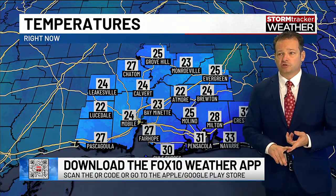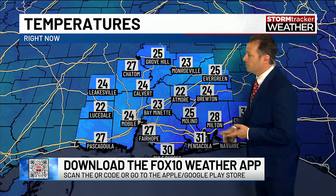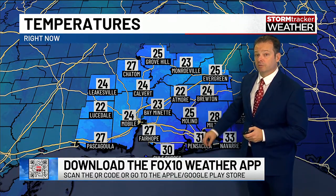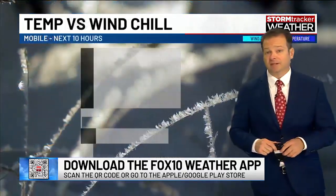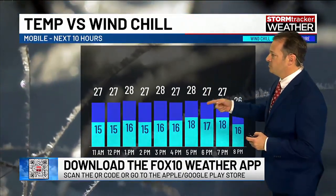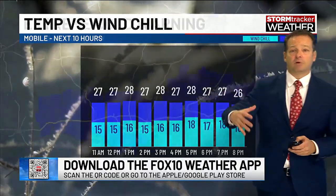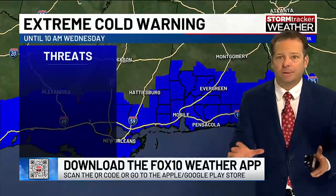We got 20s right now in Mobile, 24 degrees, 25 in Molino. Pensacola, you're still 31 because the snow hasn't started falling. Once it starts falling, you'll drop off into the 20s. Here's what the temperatures will do the rest of the day. They'll hang in the upper 20s. Wind chills will stay in the teens. And then overnight tonight, it turns bitterly cold.